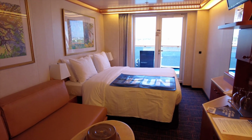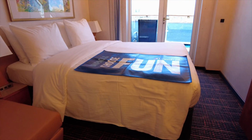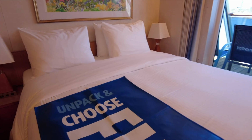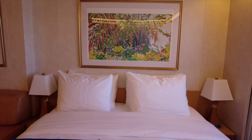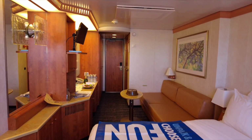Now, onto the king-size bed. We had no issues with this bed whatsoever. We've found the beds on Carnival ships to be pleasantly comfortable, and this one was no exception. We found the nightstands to be super handy, but we'll get to those in a minute. For now, let's take a look at the cabin from another angle.